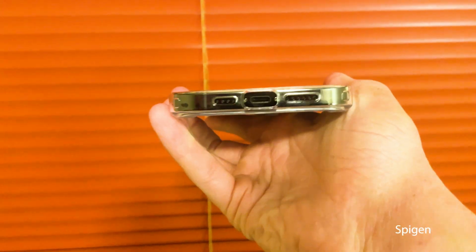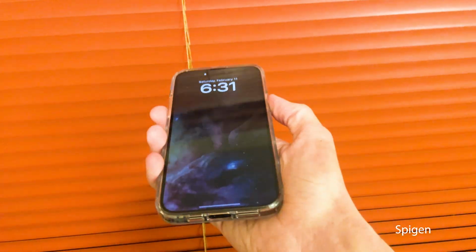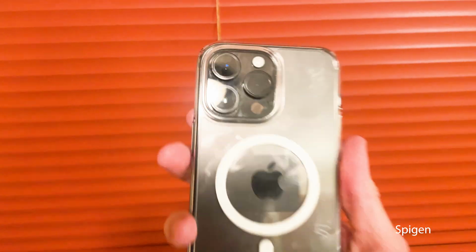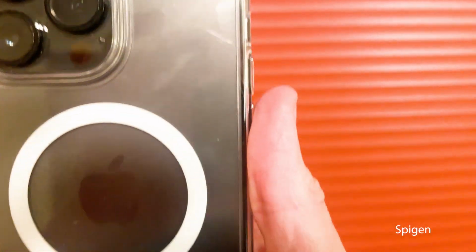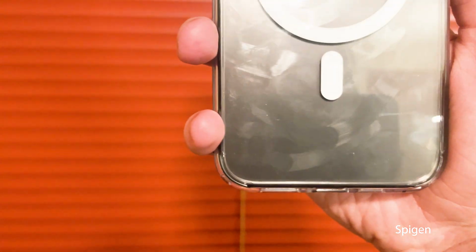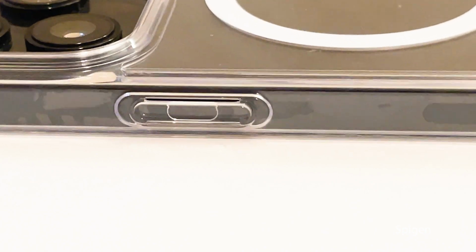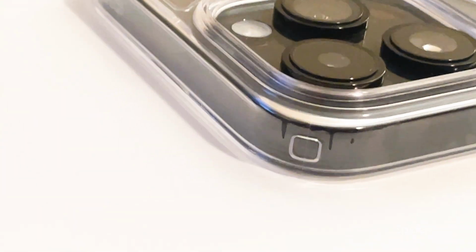Any one of these cases will do the job, but they do have their pluses and minuses, and they do have their strengths and weaknesses. So, to recap, the ANDOBIL case is awesome because it has that integrated kickstand and it has good quality, and you can tell when you're holding it. The OTTERBOX has that rubberized bezel that's a little bit thicker than all the other bezels. It feels like they just went a little extra mile when building that case.